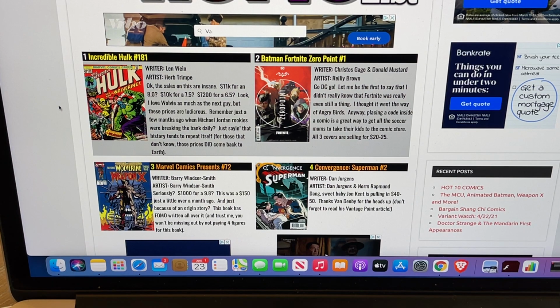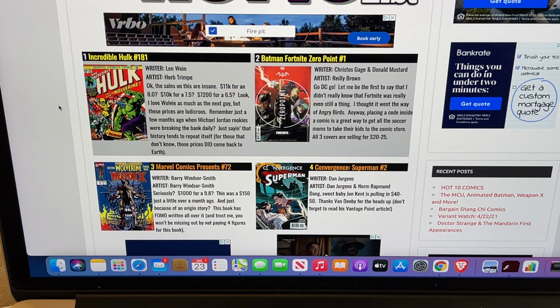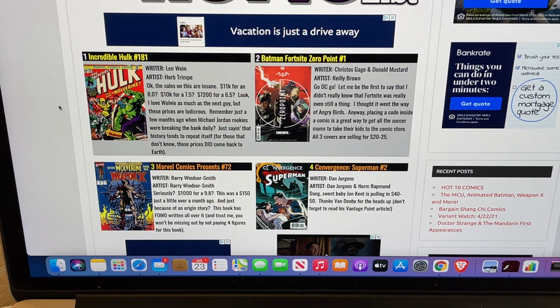is a book that just came out, I think last week, Batman Fortnite Zero Point. Or is this one that comes out this coming week? I think it comes out this coming week. Again, I missed it. I should have grabbed one. I didn't. All 3 covers are selling around $20 to $25.